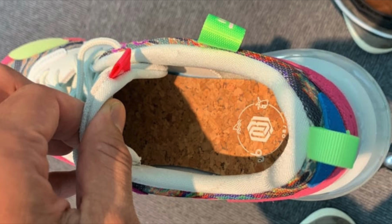but onto the release details, they're set to drop on June 21st, and retail price will be $200.